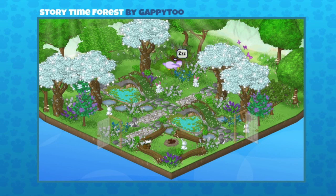We only have a few more left here, but this one is a Storytime Forest, and this was sent in by Gappy2. Now, this is the Peaceful Forest, Mandy, that you were talking about, right? Exactly. That's the wallpaper and flooring, and those beautiful trees with the white leaves are really lovely. And those path tiles, Gappy2 has created just a dreamlike landscape.